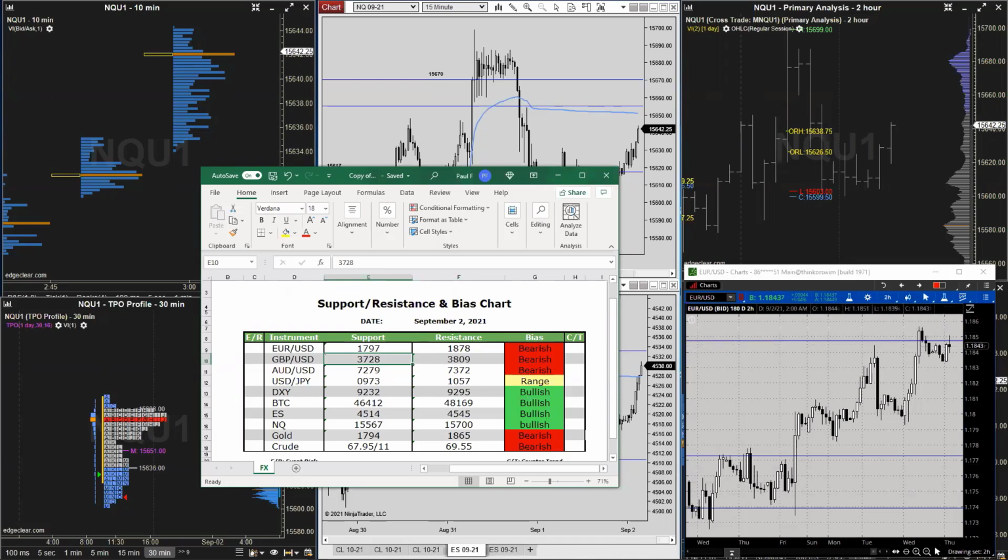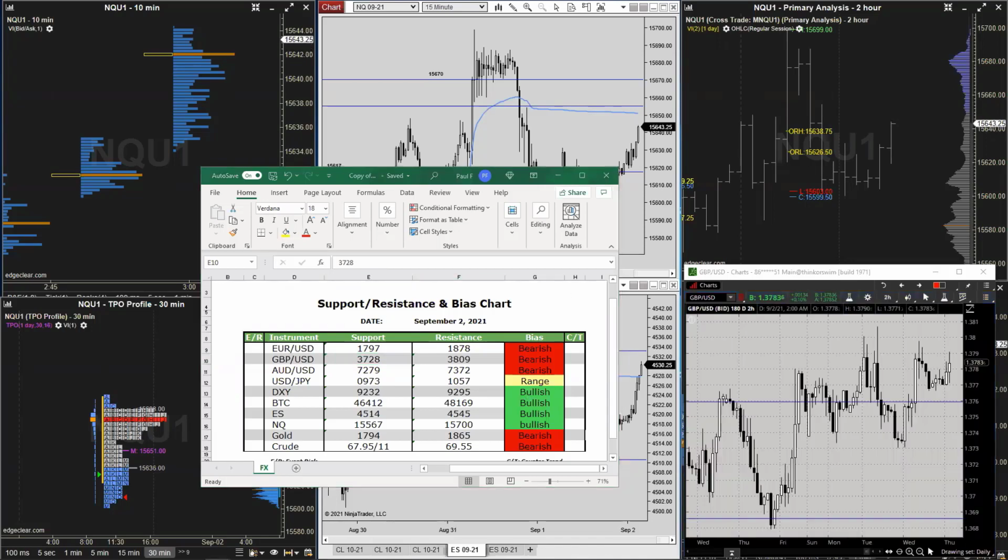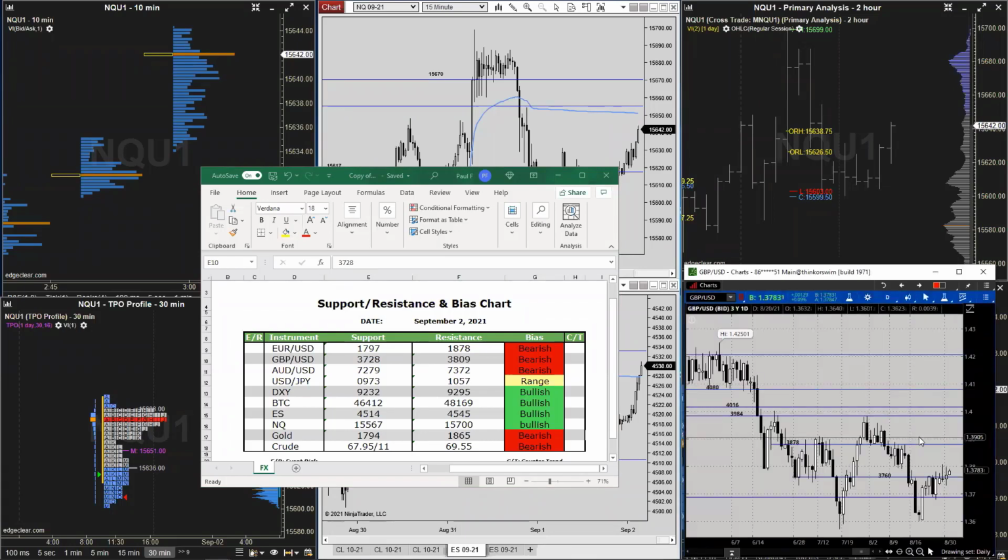And onto the cable. We're still not too far away from this 3809, which has pretty much kept this thing in check. And we're trading rather quietly anyway. So I'm going to keep this 3809 and keep the 3728. So no changes there.